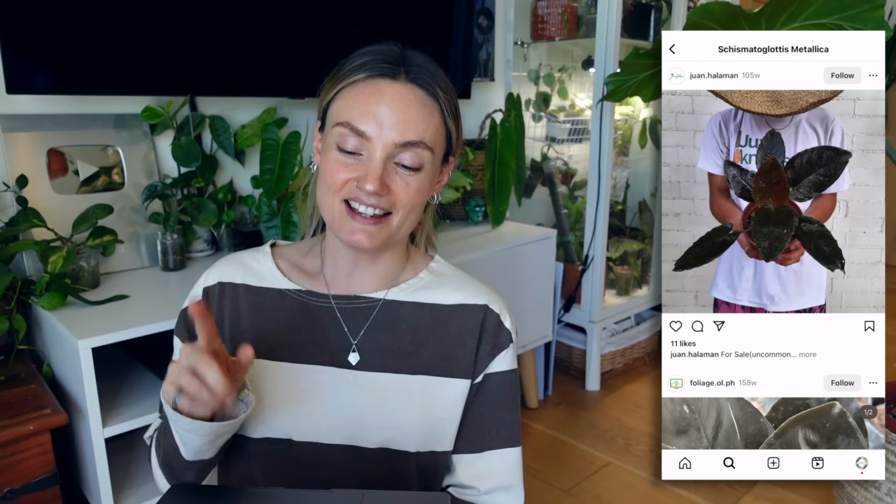They like bright indirect light. They can be very, very, very slow to grow. I don't know why you'd expect them to be quite fast, but in my experience, they are really quite slow. And yeah, as I just said as well, they are or can be very susceptible to pests. So very vigilant, regular pest checking is 100% recommended.